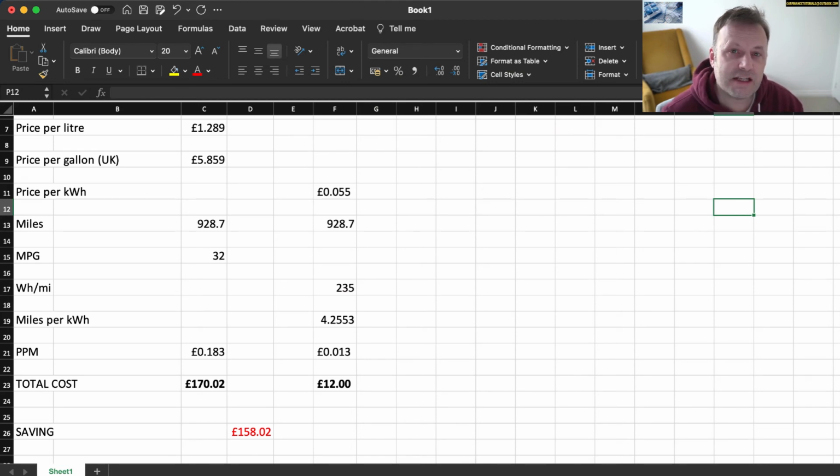Now, yes, the Tesla is costing me about 50 quid a month more probably on the finance. However, I'm not paying for any servicing. I'm not paying for any road tax. I'm getting tyres included in that extra 50 quid, if you like. So that's quite an astronomical saving.